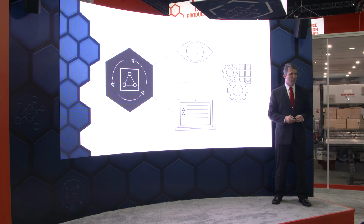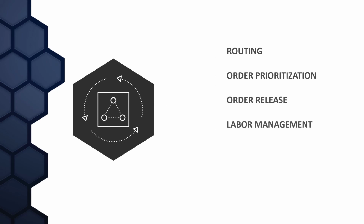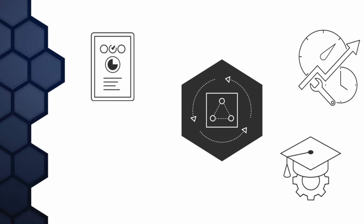So let's talk a little more about how this works in detail. A WES collects and analyzes data from every connected system and process to enable intelligent decision-making within these fulfillment functions: routing, order prioritization, order release, labor management, storage optimization, and pick path optimization. But that is not enough, because a modern WES combines system data optimization techniques, machine learning algorithms, and artificial intelligence to empower a full spectrum of data-driven decision-making.